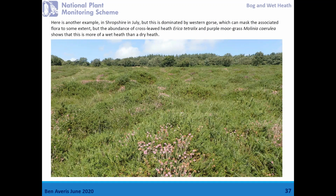Usually purple moorgrass is so obvious because of great big tussocks of it. Here, they could be quite tussocky, but there's just so much of the western gorse, Ulex gallii, that it's obscuring a lot of those, growing a bit taller than a lot of the tussock parts. But still, some of the leaves and a lot of the flowering stems are able to grow taller and more conspicuous. So that's wet heath as well, with a lot of western gorse down south.